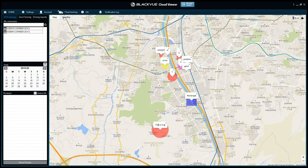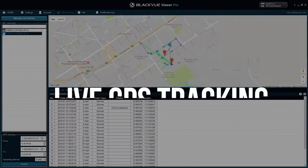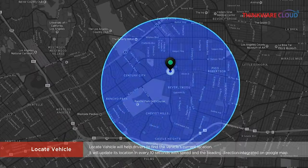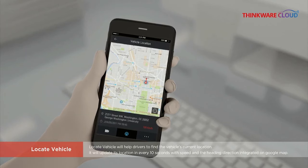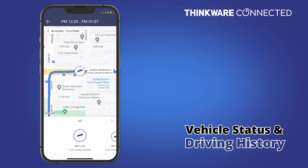Next, GPS tracking. BlackVue Cloud has GPS tracking where you can instantly visualize on a map your car's location and speed. BlackVue has an exclusive fleet tracking service where you can access 90 days worth of GPS data. On the other hand, Thinkware Connected has GPS tracking too, and geofencing. Through this, the Thinkware dashcam will send a push notification through the app if a vehicle enters or exits a pre-selected geographic zone.